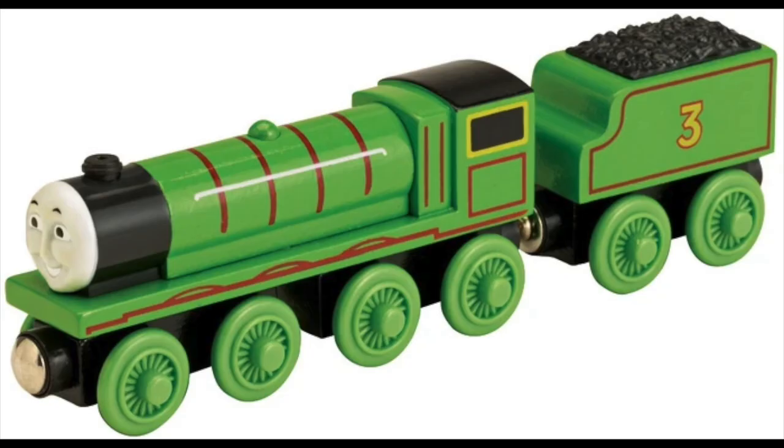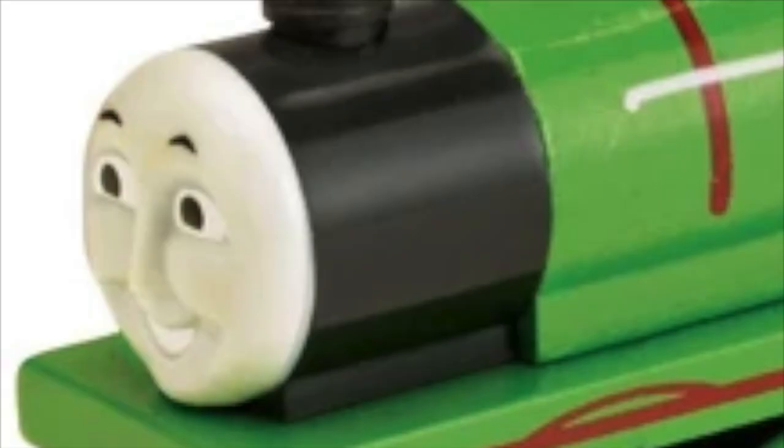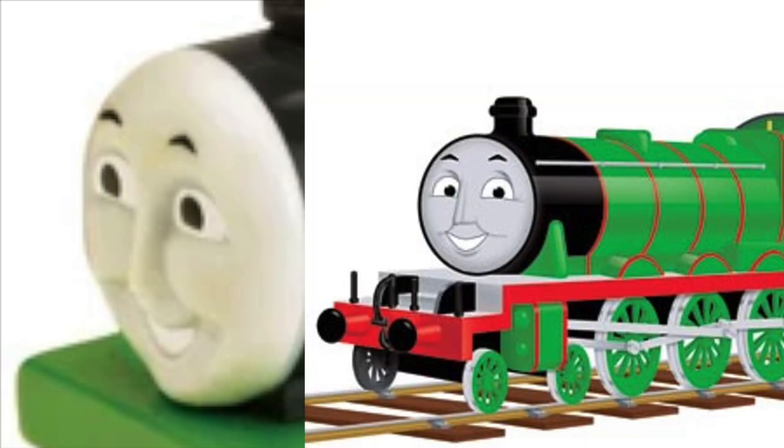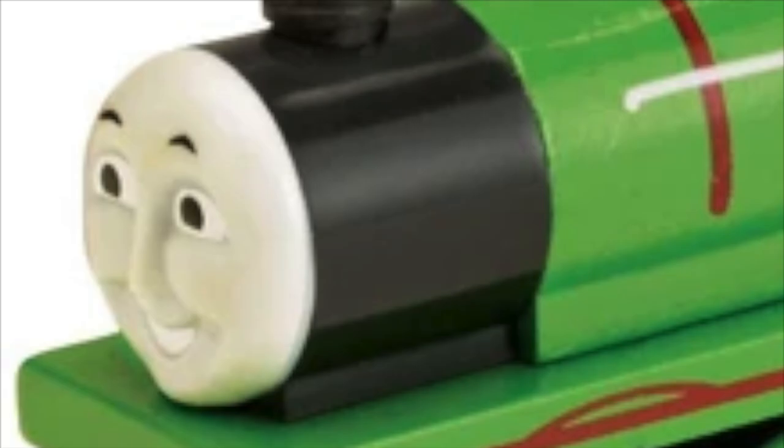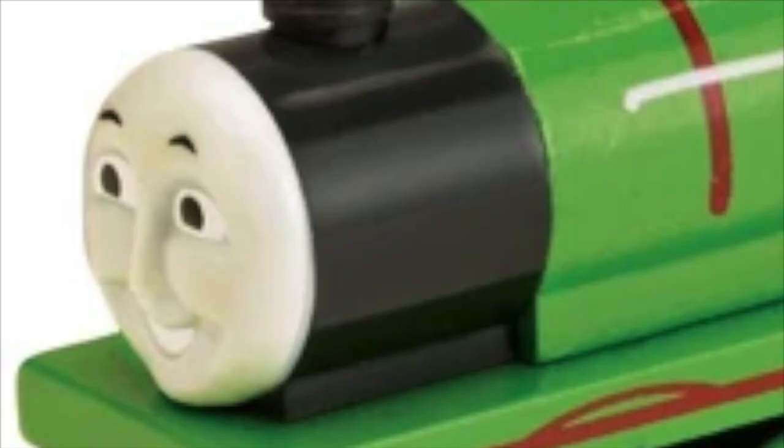Sweet! They also gave him the right tender shape. Also, real quick, what face were they trying to replicate here? It's definitely not based on the early 2000s clip art like Thomas or Edward. Is it this one? It kinda looks like it, sort of. Apart from the cheeks being inflated.